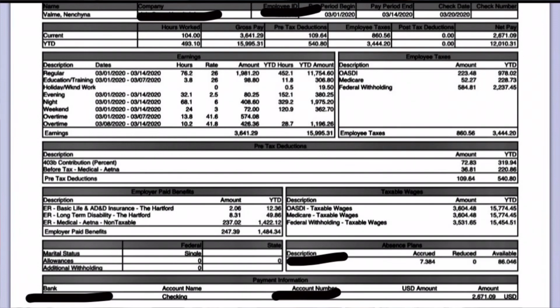For night I worked 68 hours, well, I worked more, but they calculated it a little bit differently with the overtime. They calculate those hours by themselves and not included with the night, because with the overtime they just take your base rate, which is 26 I believe, and then they add half of 26, or a little bit more. I don't know how they really do it, but for the overtime I did it twice that week.